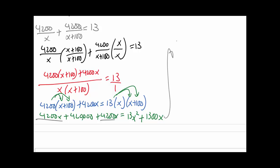All right, so that's 8,400x plus 420,000 equals 13x squared plus 1,300x. Okay, and this thing's, well, unfortunately it's quadratic. I don't really have a way to avoid the quadratic component of it. So this is a quadratic equation.